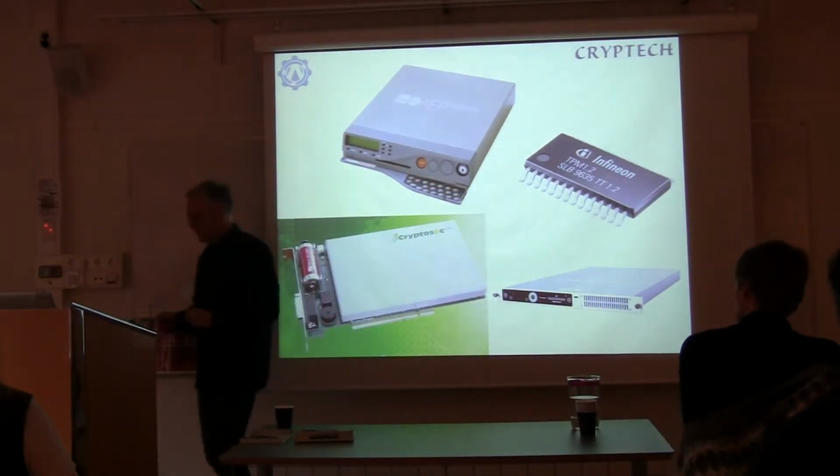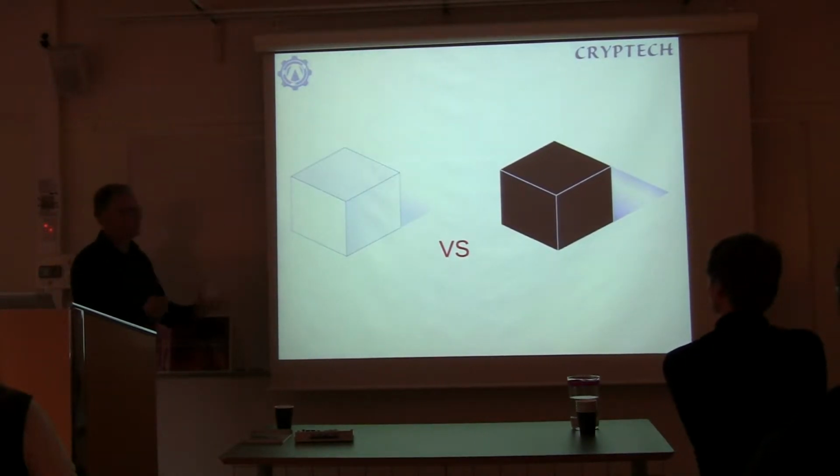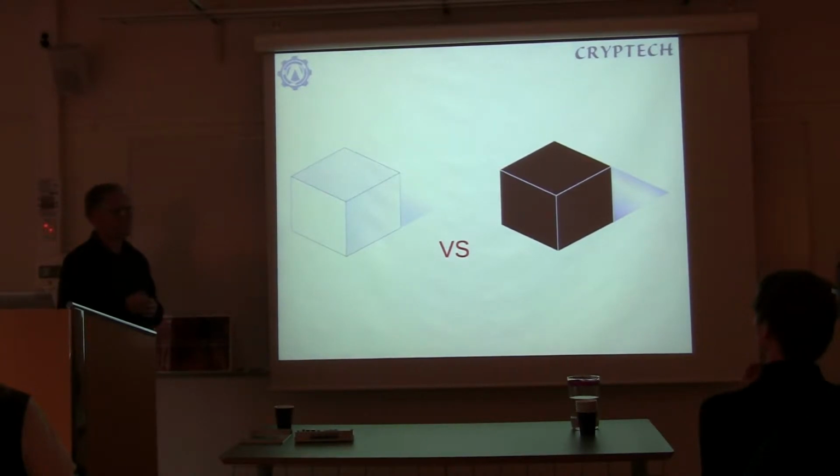So we really have this situation where we have white boxes that we can open up and trust, or we have a black box that we sort of have to trust anyway. We'll talk a bit about why that is a problem.